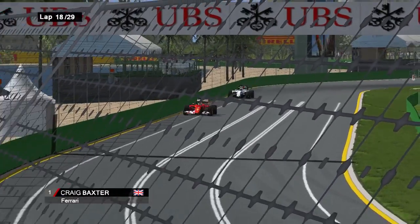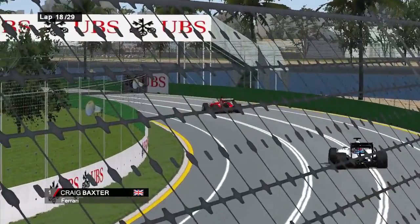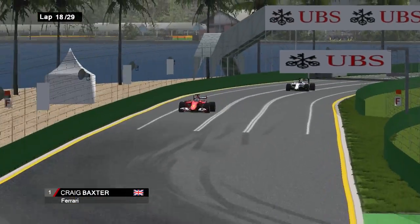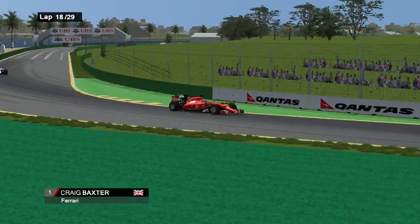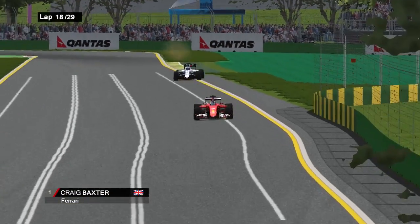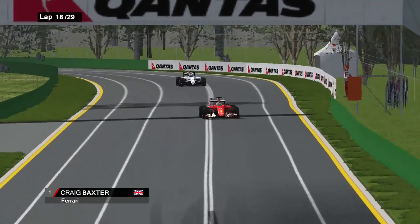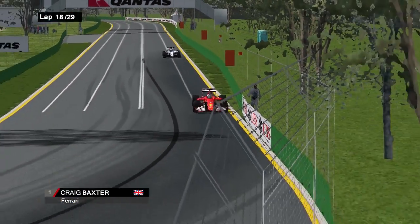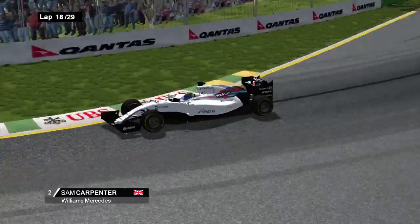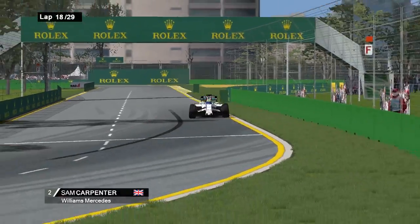But anyway, we're on to lap 18, and Craig Baxter's leading the race. You can see Sam Carpenter's definitely closed the gap. It's currently 0.8 of a second, so he will be picking up slipstream here as we go through the high-speed chicane for the 18th time of this Grand Prix. These two are still battling, so it's a group of 2 and 2. You've got Craig Baxter and Sam Carpenter battling up in front, and then you've got the Mercedes and the Ferrari battling behind, who are Cal Knighton and Fred Bodden.